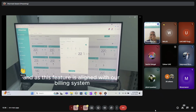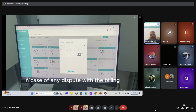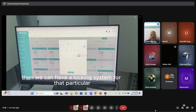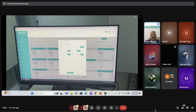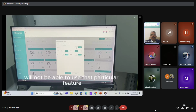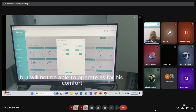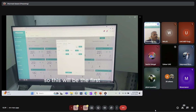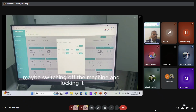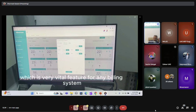As this feature is aligned with our billing system, in case of any dispute with the billing, if the tenant has not paid, then we can have a locking system for that particular indoor unit. We can lock it so that the tenant will not be able to use that particular feature. He will just get the cooling but will not be able to operate it as per his comfort. This will be the first step, and the next step may be switching off the machine and locking it. This is a very vital feature for any billing system.